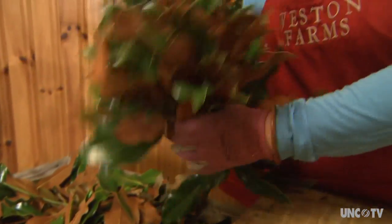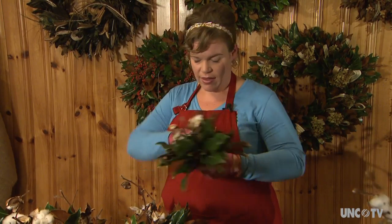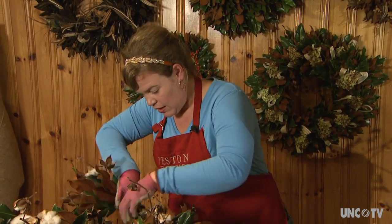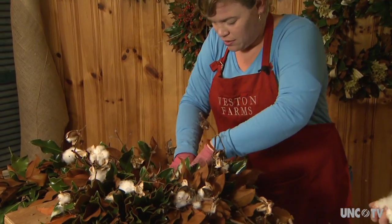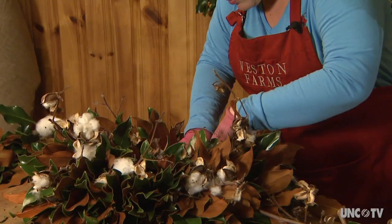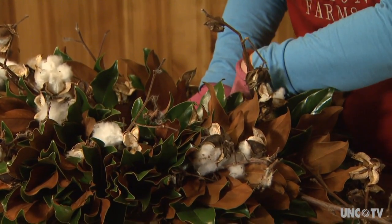The smaller, waxier, half-brown, half-green leaves that Weston weaves into her wreaths keep their color, shape, and size for years, unlike more common varieties of magnolia leaves, which tend to dry out and crumble. I would not be making wreaths unless I was growing the material, because I would not be able to find this much abundance unless I was supplying it. There's not this much of this type of magnolia available, so I have to grow it for this purpose.